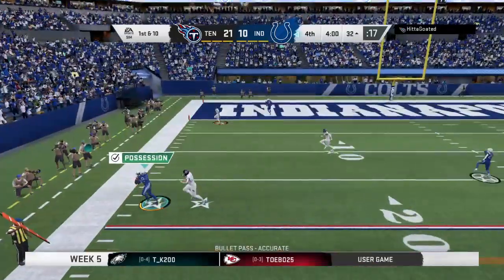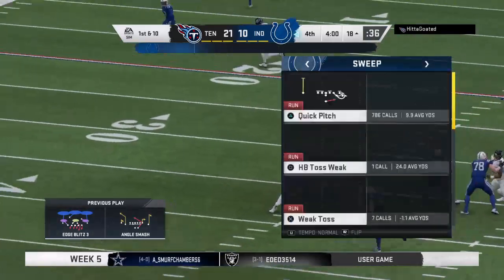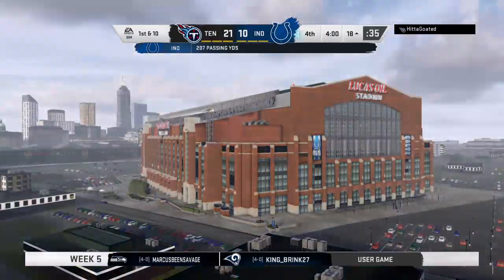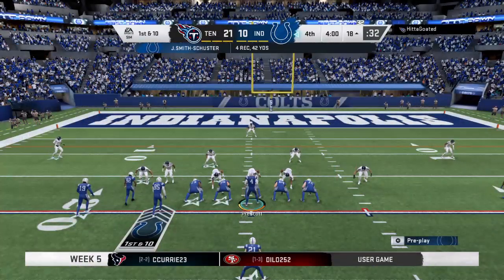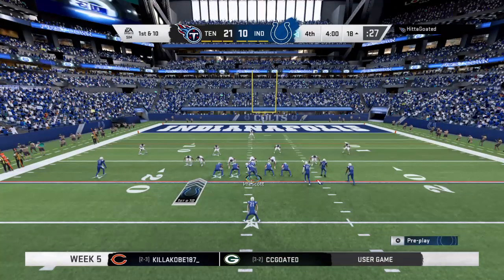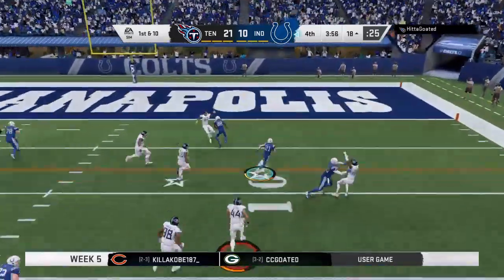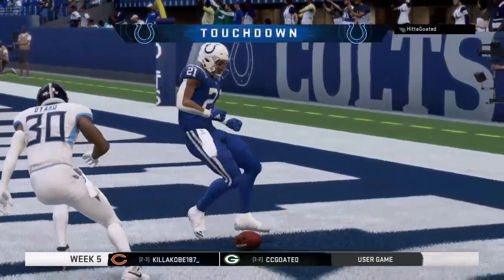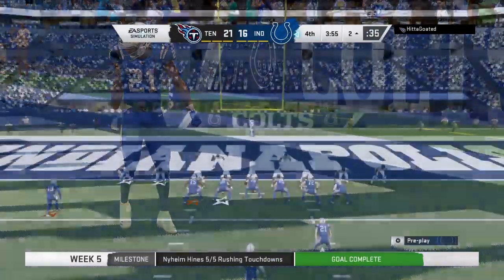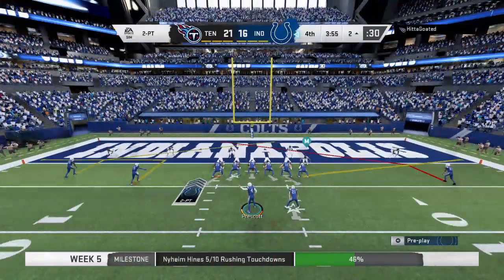Now Prescott. He'll find Smith-Schuster. That's complete. And they'll have it in the red zone before he crosses over out of bounds. A 14-yard gain for Indianapolis and also move the sticks. They'll run on first down. It's Hines. And he'll get into the end zone. Touchdown, Indianapolis. Naeem Hines, his 6th touchdown of the season, as his guys are back within a single score.